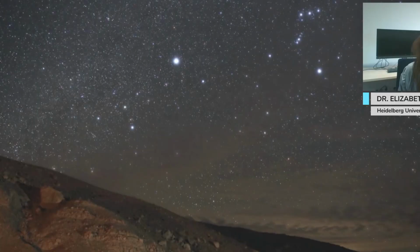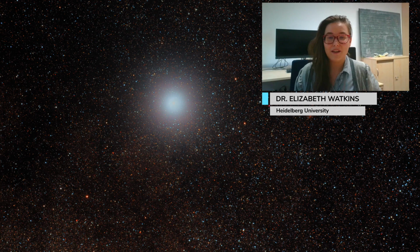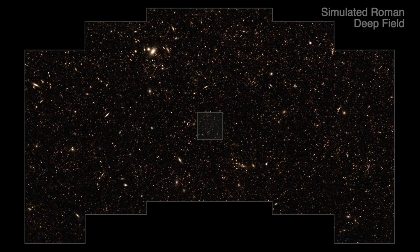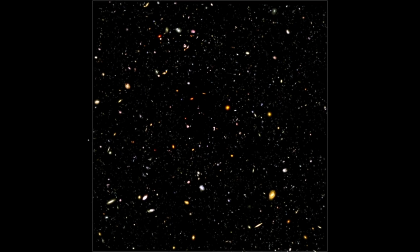When we look up to the sky, what we mainly see are stars. The sun is a star that we all know about. These stars are relatively close to us, and they exist within our own galaxy, the Milky Way. If we look beyond our own neighborhood stars and look much deeper into space, we actually eventually start seeing the light from distant galaxies. Other galaxies are made up of many, many stars. So the difference between galaxies and stars is that essentially stars make up a galaxy.